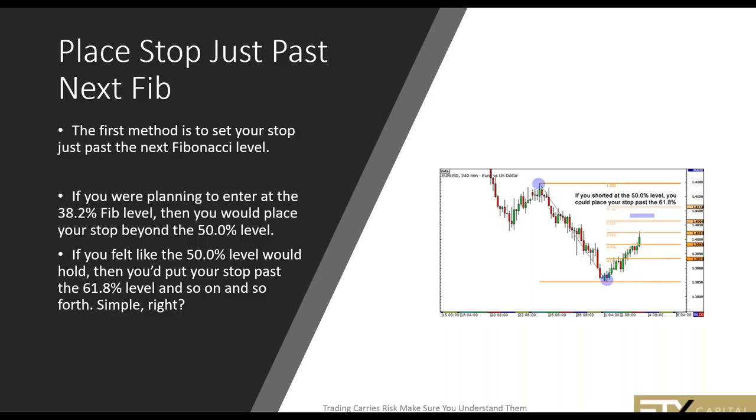So if you're planning to enter at a 38.2 Fib, then you would place your stop beyond the 50% level. In other words, if the asset breaks through the 38.2 level coming down, and you sell right when it bounces off that 38.2 level, you would set your stop loss at the 50% level. So if the asset just turned around and bounced for a second, it wouldn't close you out, in the hope that the asset will continue downward.